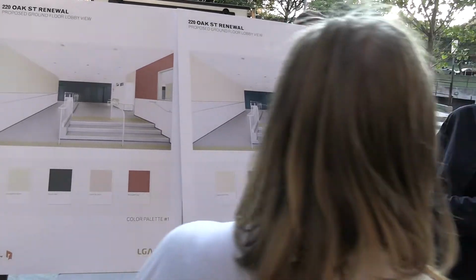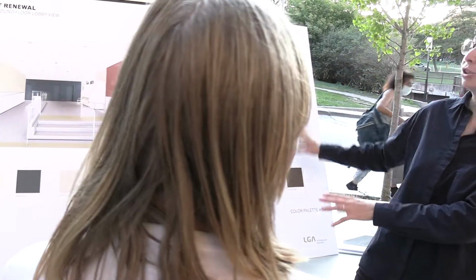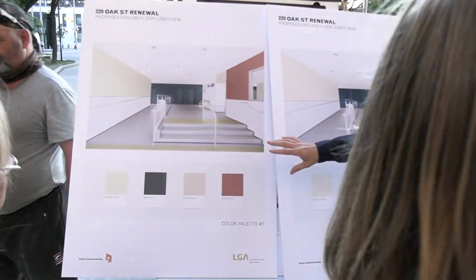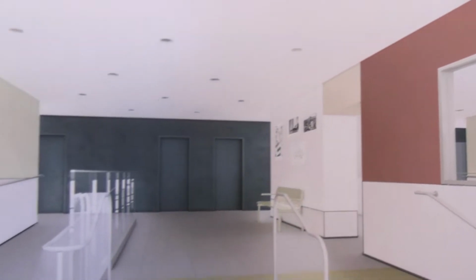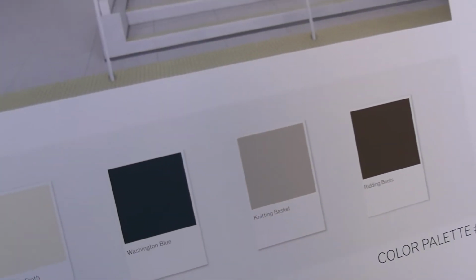Also, what we did is we had some conversations on the types of colors that we wanted. There's going to be a vote that's going to happen in the next weeks ahead, so that the tenants are all able to weigh in on what their favorite color palette is, and to be able to define the look and the feel of the spaces at 220 Oak Street. We'll get some gloves.